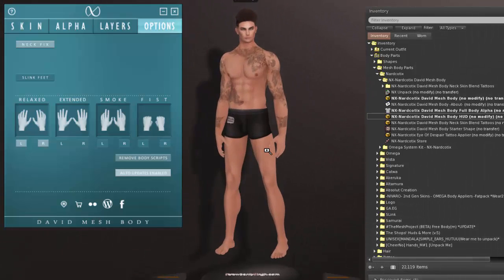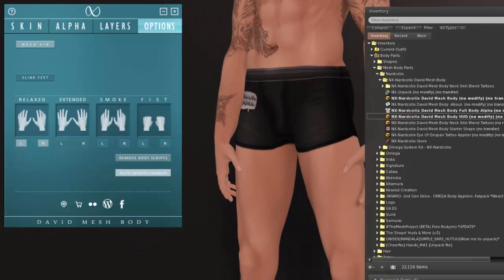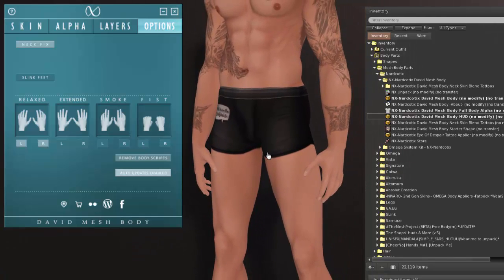So that's the options. Now, right now, these hands are not Bento hands. They will be within the month. However, even though they're not Bento, they did give us some hand expressions, so we have a few things that we can do here. This is like if you're carrying something, or a fist.